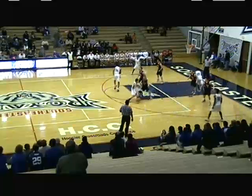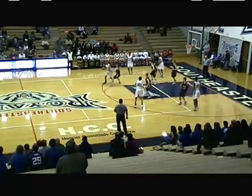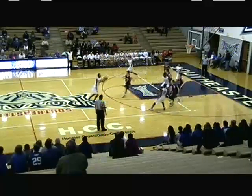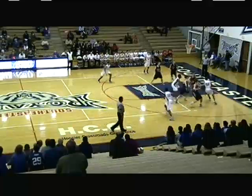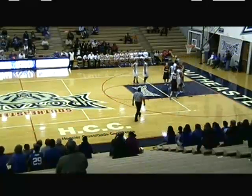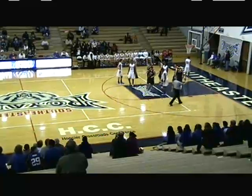Giving up the ball, here's Tim Ford. He gives it to Sanders, back to Ford, back to Sanders. Sanders back out to Dominic Hall. Hall will give it over to Ford. Ford drives baseline. A little right-hand floater's no good, and as Josiah Johnson gets the rebound, he'll be fouled underneath.